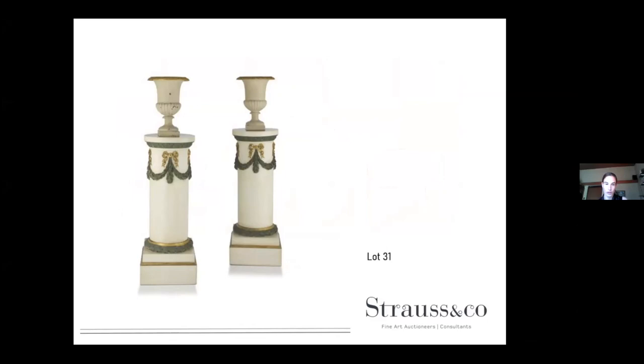They're very, very nicely painted. I suspect that the bases are probably French and the urns could well be Italian. Very stylish. You could place them anywhere, entrance hall, also in a dining room. It's a definite statement piece, isn't it?